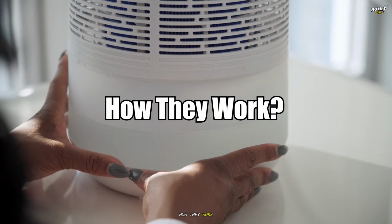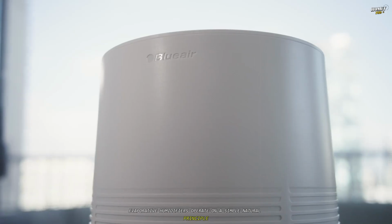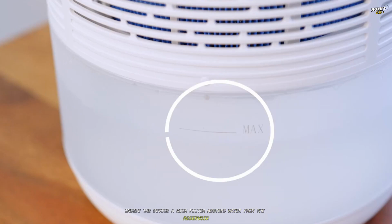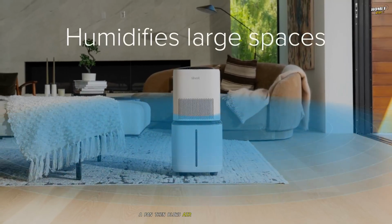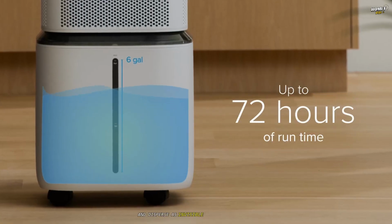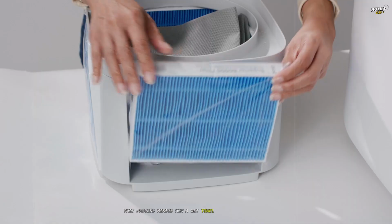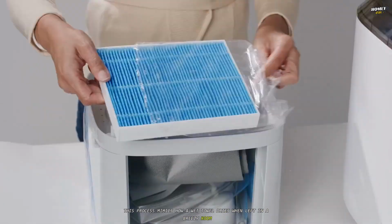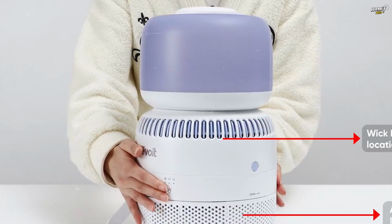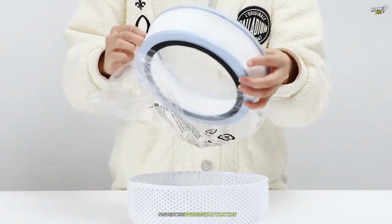How they work. Evaporative humidifiers operate on a simple, natural principle. Inside the device, a wick filter absorbs water from the reservoir. A fan then blows air through this wet filter, causing water to evaporate and disperse as invisible vapor into the room. This process mimics how a wet towel dries when left in a breezy room. The beauty of this system lies in its self-regulating nature. As humidity levels rise, evaporation slows, preventing over-humidification.